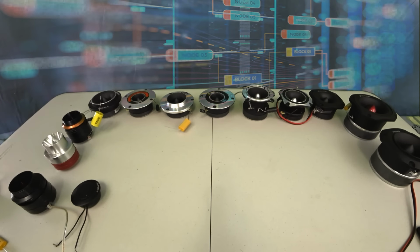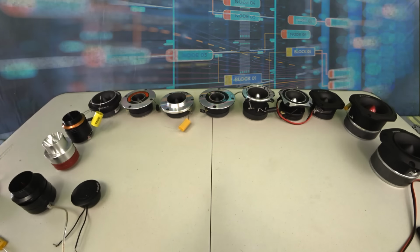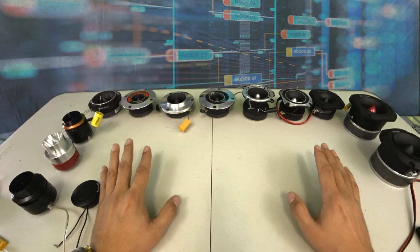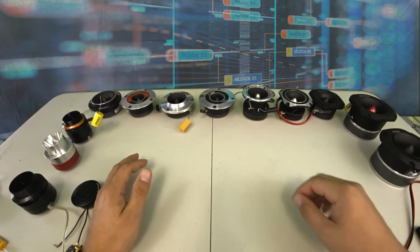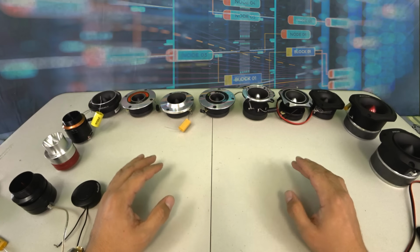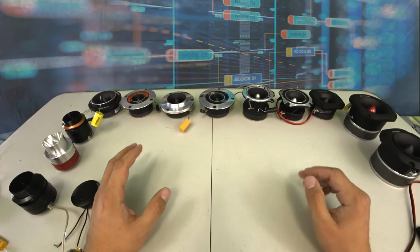This is Mike. I'm doing a lot of crazy experiments with these 14 different tweeters. These tweeters, whatever you see here, are the highest rated and the most selling tweeters in the market so far. Maybe there will be another four or five different ones, but these are mostly selling, and a lot of guys are using these tweeters.